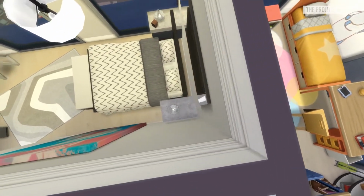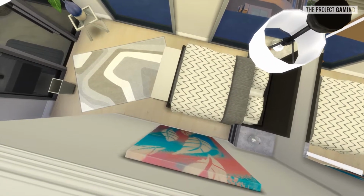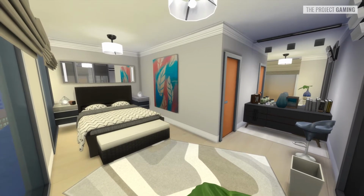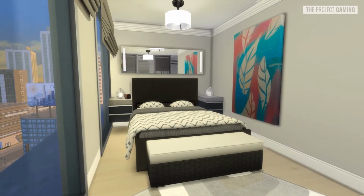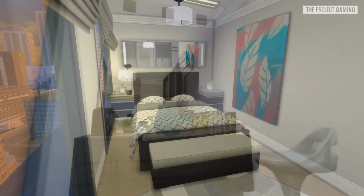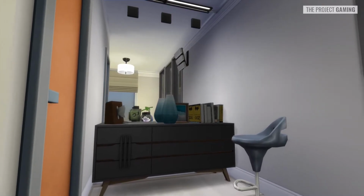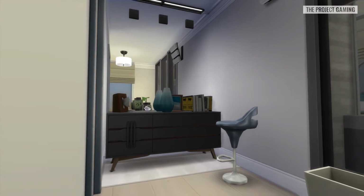And then we move on to the master bedroom. So I know the rest of the house was quite bright. What I wanted to do with this bedroom was kind of tone it down, make it a bit more of a calm area for Marlene and Carrie to kind of just come in and relax whenever they need to. So we have the double bed, we have a nice little vanity area, I'm gonna say. It's technically also a wardrobe. I put a seat there just in case anyone wanted to do a bit of makeup or just, I don't know, find a reason to sit there.